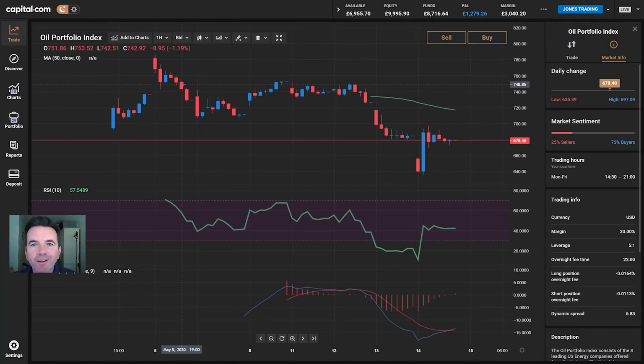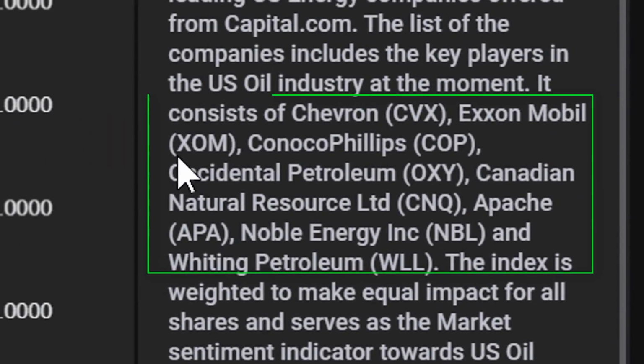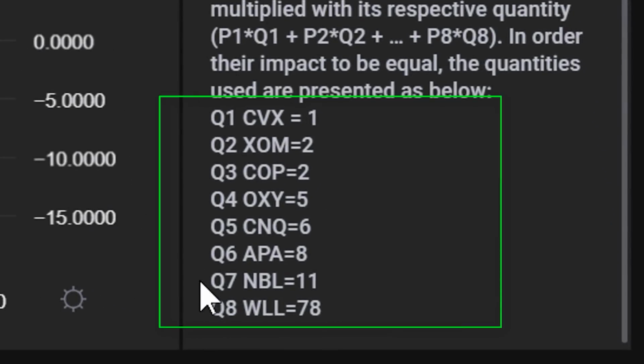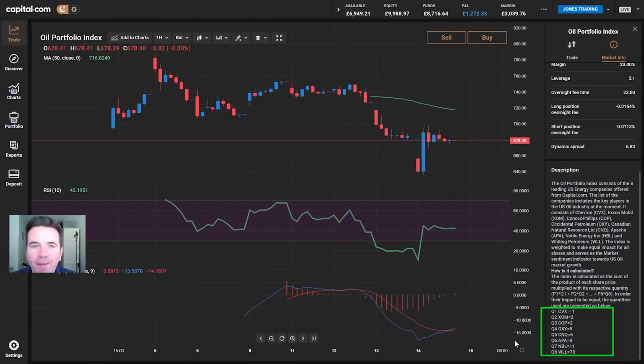So we don't have an awful lot of data just yet because we've only recently launched it, but this is how it's made up. So it's 8 leading US energy companies: Chevron, ExxonMobil, ConocoPhillips, Occidental, Canadian Natural Resource, Apache, Noble Energy, and Whiting Petroleum. It's weighted, so each company has an equal impact on the index. There's the weightings down there. And I think it's just an interesting way of getting exposure to oil companies, whether you think they might go up or down, without having to pick one particular company and not having to trade crude oil directly.